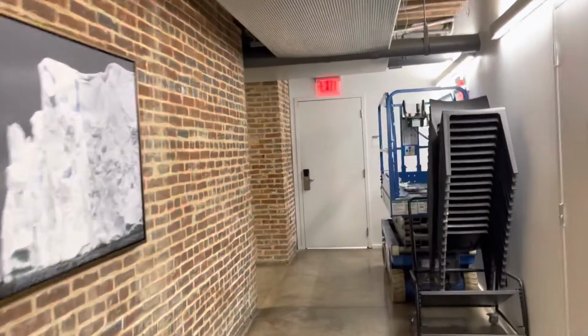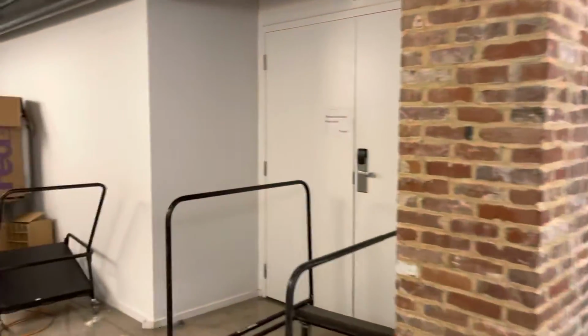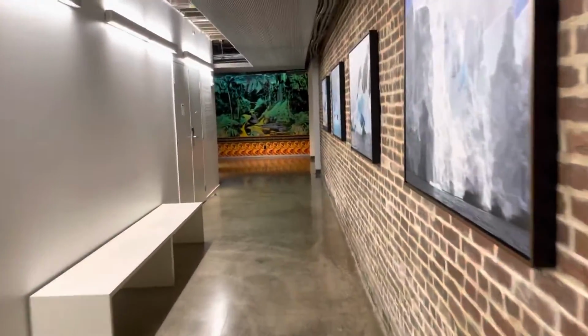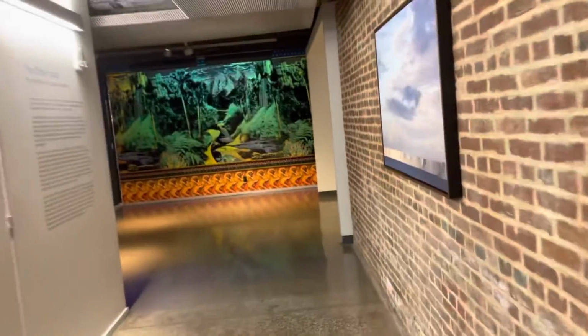Sorry if it's bumpy, I'm trying to move this along a little bit to show you guys as much as we can here. There's one little room here off to the right, and then we'll jump on the elevator and see if there's anything cool in there.